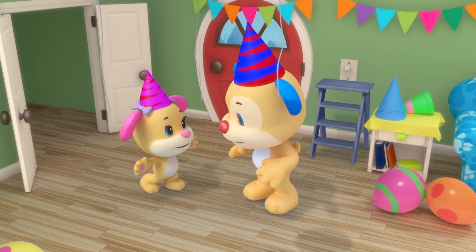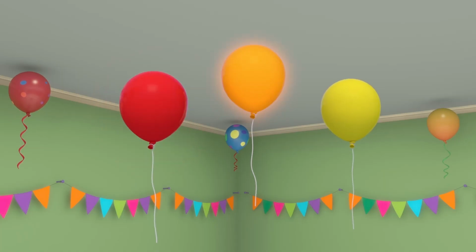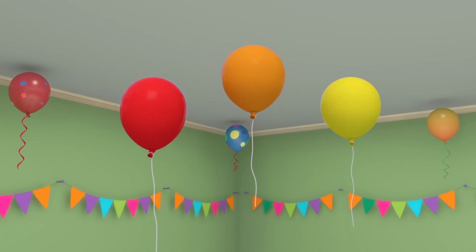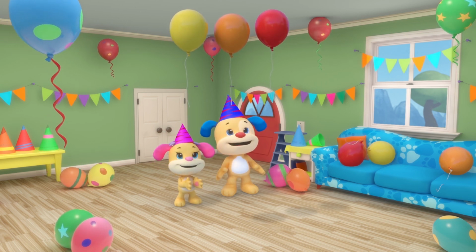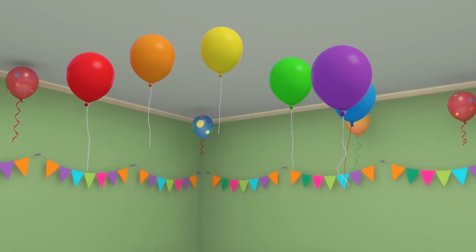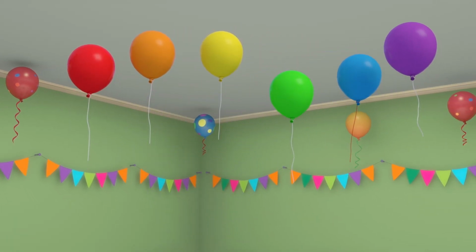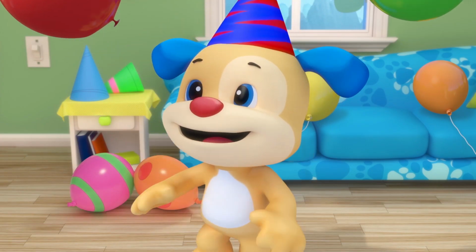It's a rainbow party full of colorful fun. Look, red, orange, and yellow balloons. It's a rainbow party. Come on, everyone. There's green, blue, and purple too. Our party is so colorful. Look at all those balloons.